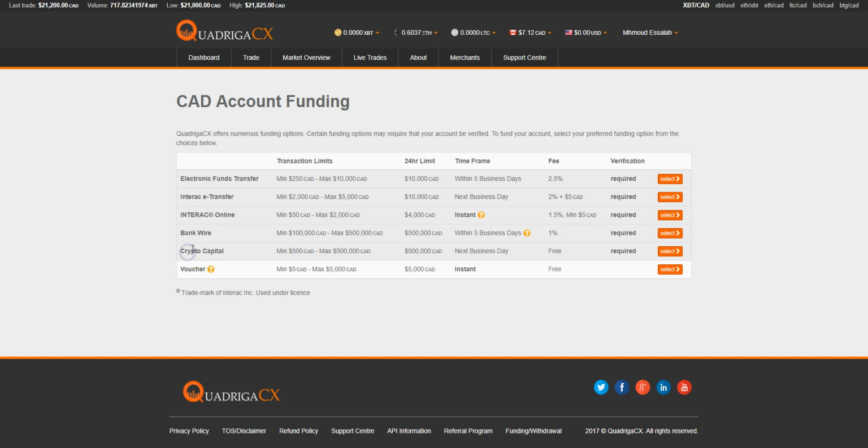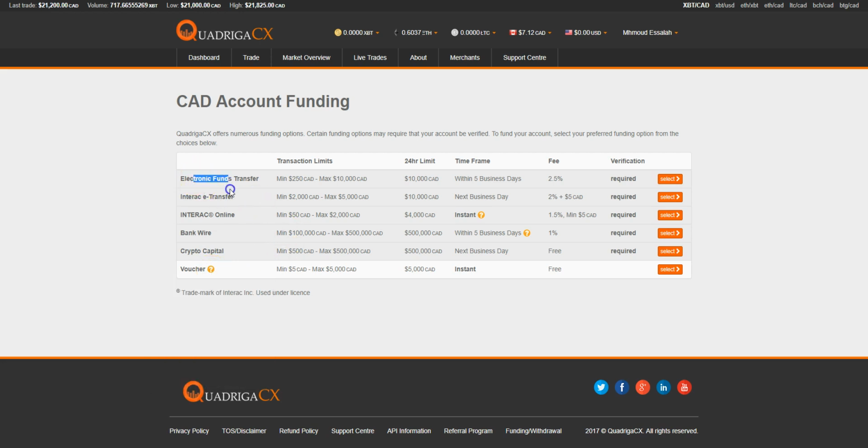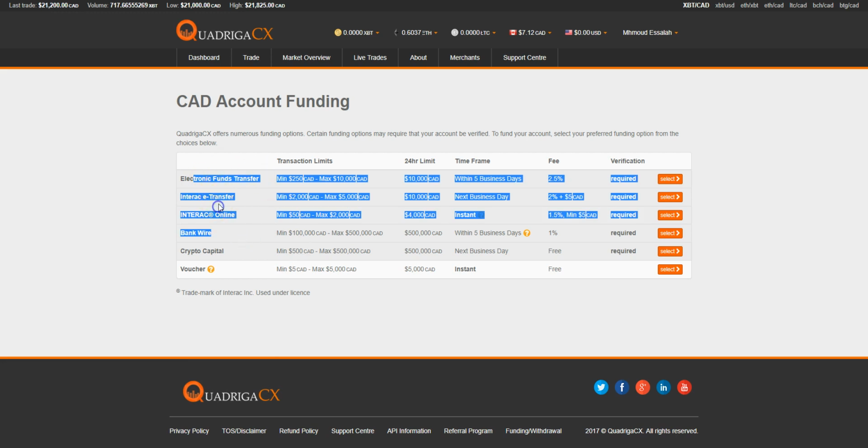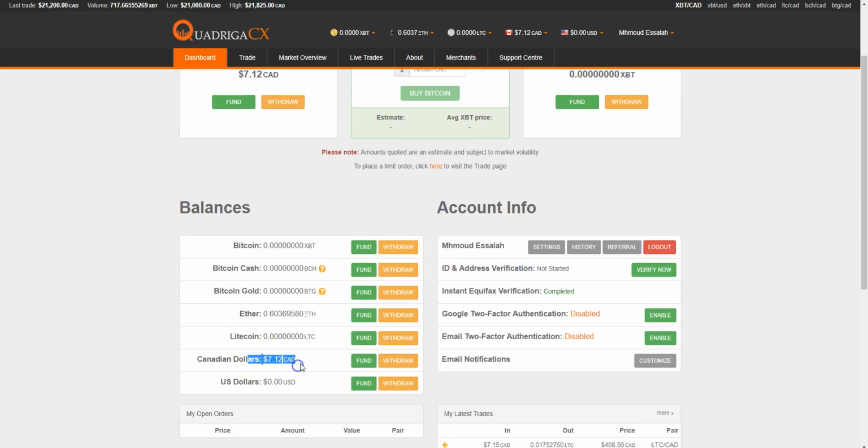Admittedly, I don't know much about this, but apparently it is something to look into if you're interested as well. And they also have these vouchers as well. Again, I don't know much about these, but I do know about this, and this is one way that you can actually take money straight from your bank account and wire it to these folk, and then you'll have Canadian funds in your balance here.